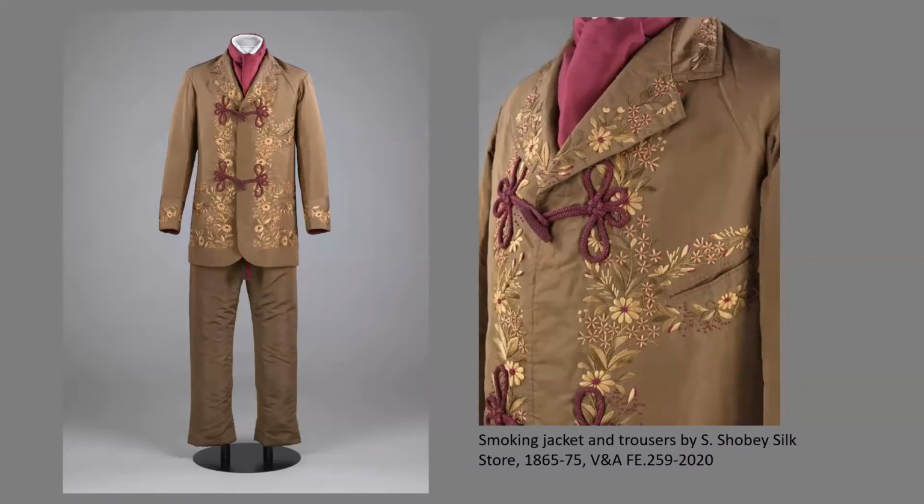Japanese makers and merchants had also started actively seeking foreign markets. Shino Shobe opened a shop in Yokohama in 1859, the year this treaty port was established, and after realizing how popular his wares were with foreigners, started exporting silk garments and accessories to Europe and America. The styles he produced were Western in form, but were made from Japanese silk with colorful embroidery and kumihimo as fastenings. And you can see on this jacket, it's used not only as fastenings for the jacket, but also as a tie for the trousers.